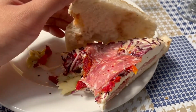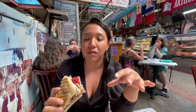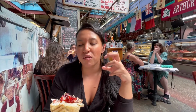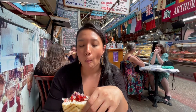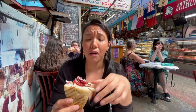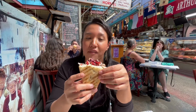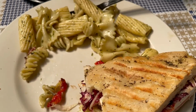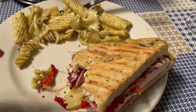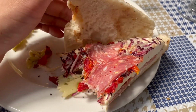It also on here has sun-dried tomatoes. It's incredible that when the quality of ingredients is really good, you don't need any spread, no mayo, nothing on the sandwich, just flavorful, salty. Those sun-dried tomatoes really give you a nice umami flavor. The prosciutto on the bottom is so good. I love that meat. It also comes with this little pesto pasta side salad, but the sandwich is what you want to concentrate on.